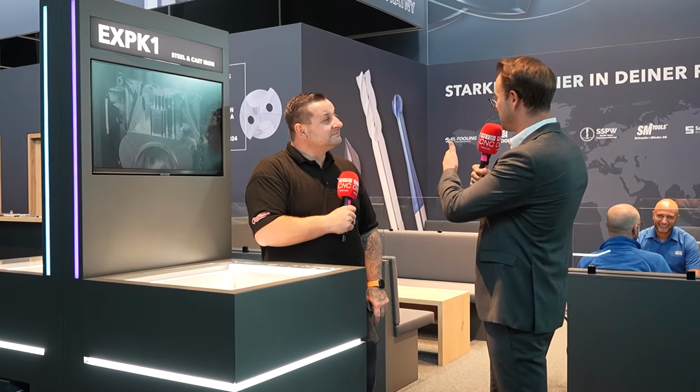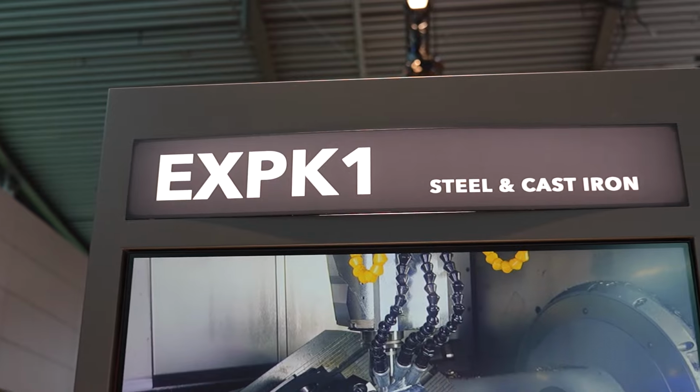Like we started with the drills this year. So this is one of our main highlights at the exhibition this year, is that we also have solid carbide drills now. And we're going to get onto them a little bit later, but talk me through your steel and cast iron range. Yeah, so here we are at our steel and cast iron.